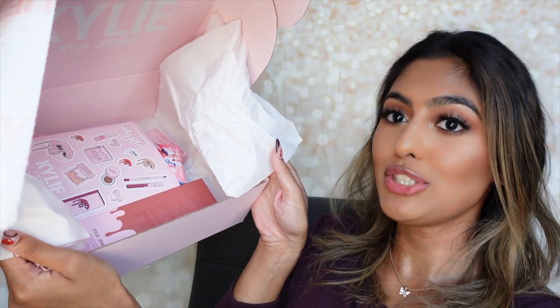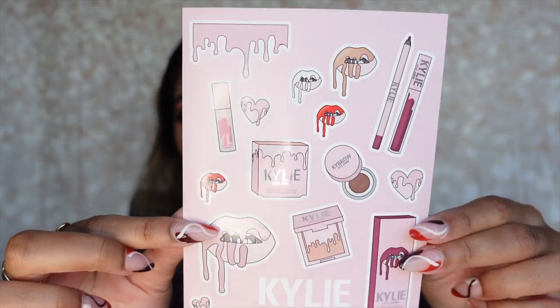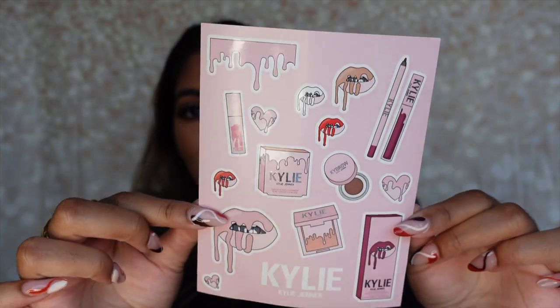So in this box, we do have a lot of goodies. Let's go ahead and see what's in here. When I open it up, first I notice these cute stickers. We have some Kylie Cosmetics stickers. This would be cute to decorate some of my planners with, so love that. Next, I do notice a sample.